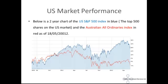Now, let's have a look at the performance of the US market in comparison with the Australian market. Below is a chart of the US S&P 500 index, the top 500 stocks on the US stock exchange. That's in blue. And in red, we have the All Ordinaries index of Australia. You can see the US market has well and truly outperformed the Australian market.